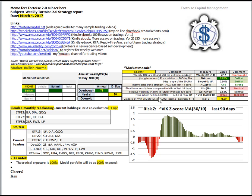The risk index is the 30-period moving average of the VIX divided by the 10. The threshold between risk on and risk off is 1.0. The current reading is at 0.974, so we've moved into risk off conditions. This reinforces my opinion and my posture about being reluctant to add new swing positions.